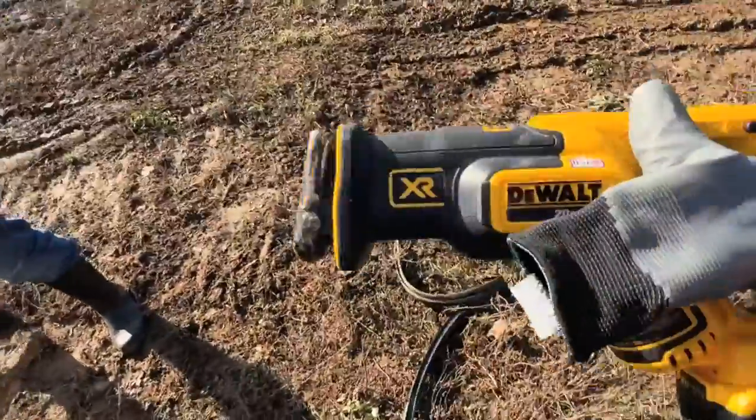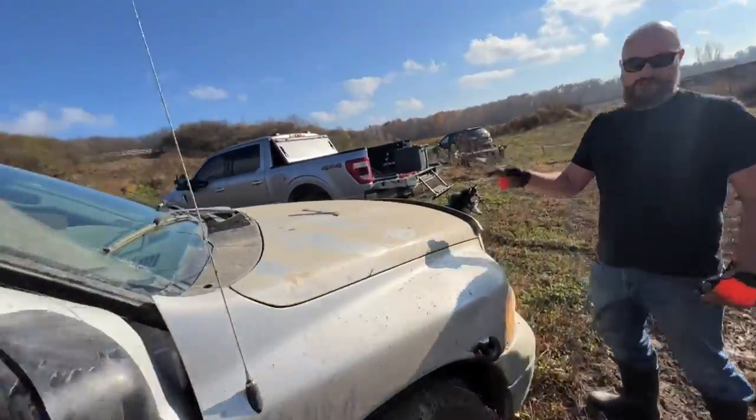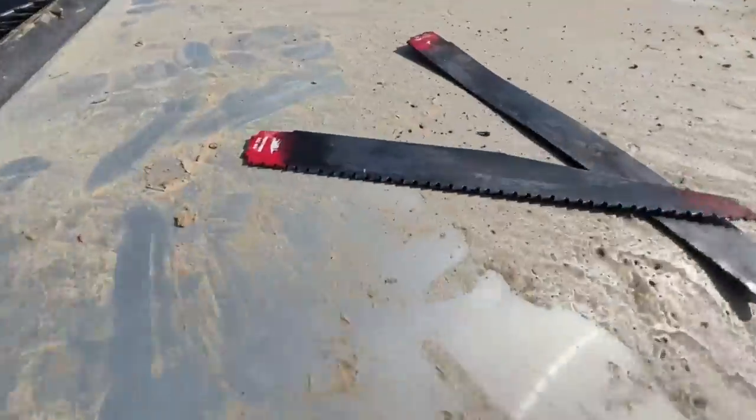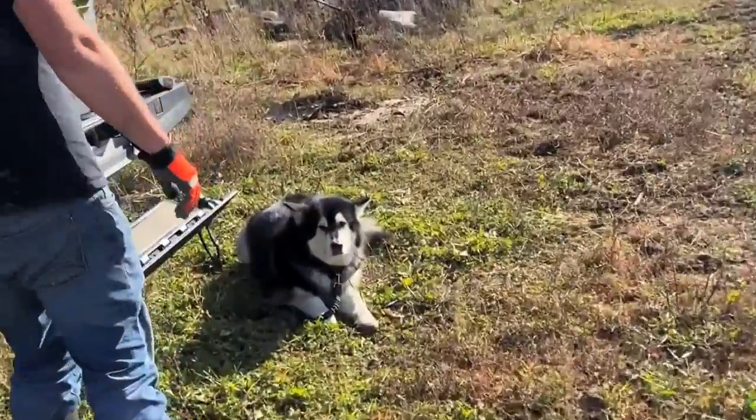Another blade down. We're just too strong, Scott. We're too strong. We're stronger than the metal. Yeah. Diablo, make some better blades. Okay. Right now? Big, thick, girthy one. Yeah, we want a girthy, good six-inch blade.